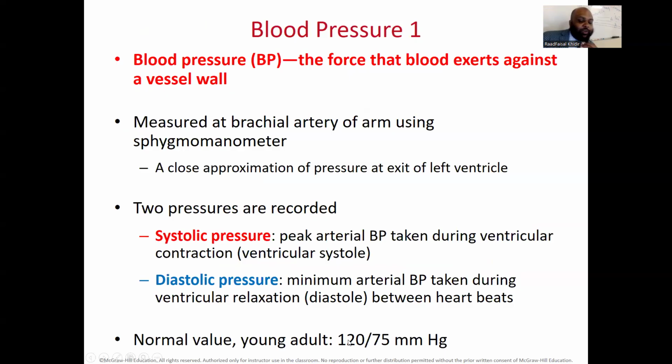Blood pressure is read in two values, a numerator and a denominator. Systolic blood pressure represents the blood pressure of pumping, and diastolic blood pressure is the pressure of relaxation.